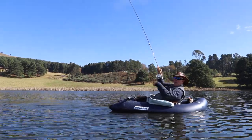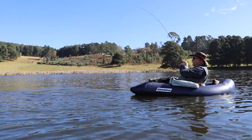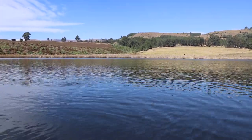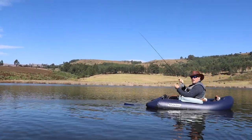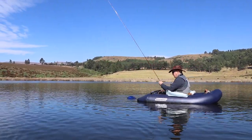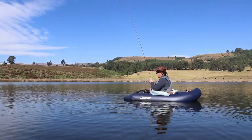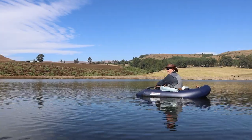Finally, the fish are warming up a bit. Feels like I've got a small one here. Oh, broke me off. Did you see how it took off there? Only realized now it's hooked. No ways. I thought it's a small fish. That fish didn't know it was hooked. Unless a big fish took it.